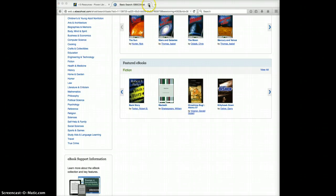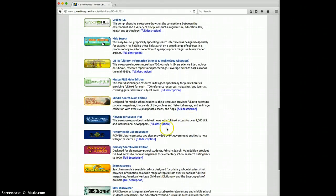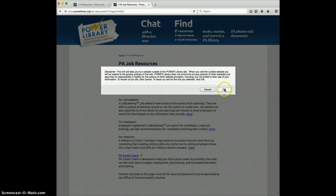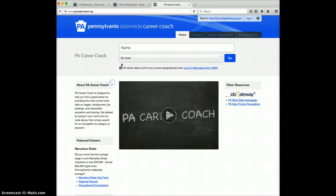While most of the resources on Power Library require a library card, not all of them do. Tools such as the Pennsylvania Job Resources will simply lead you to websites outside of the Power Library, like the Pennsylvania Career Coach. These different sites help in job searches that are specific to Pennsylvania and its areas.